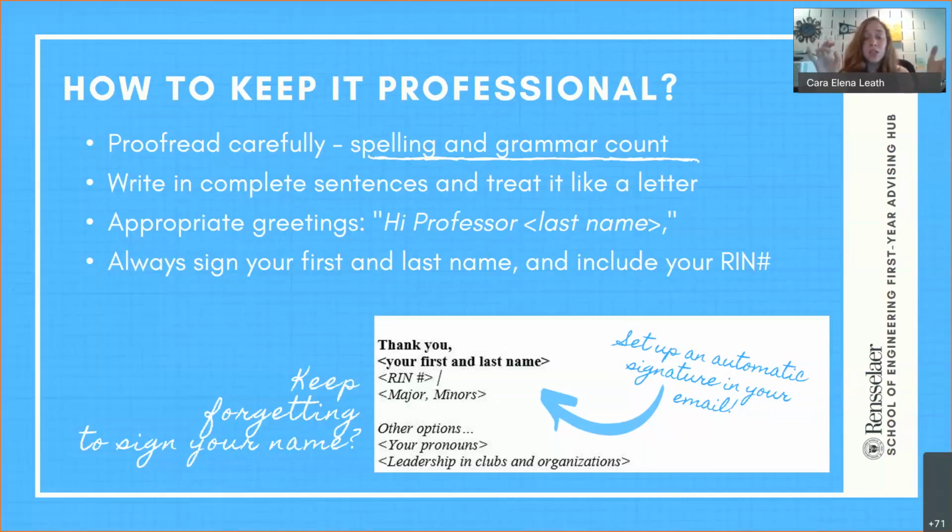Something you can do if you're worried about remembering some of it is setting up an automatic signature for your email. This is something all of your Hub advisors have. It'll automatically say our names and a whole bunch of information. For you all, I would say the biggest thing is to have your name. RIN is great for faculty and staff emails. And then from there, you can customize it to your desire.